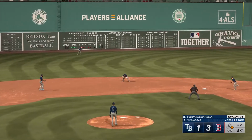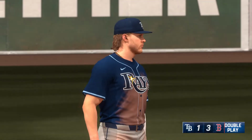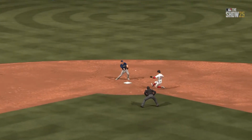On the ground, 2 ball. To second, there's one. Back to first, and that is a double play. They made that double play look so easy, but it was far from routine. That's the one thing about big leaguers. They make tough plays look simple.